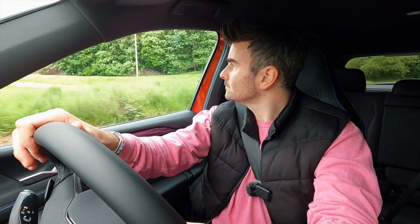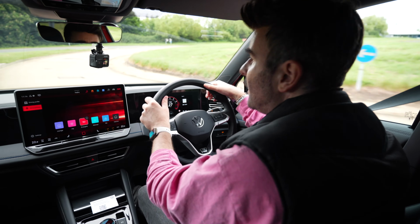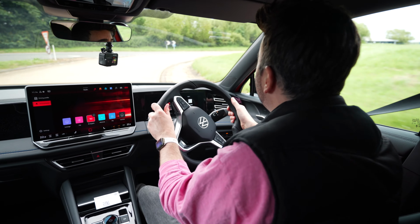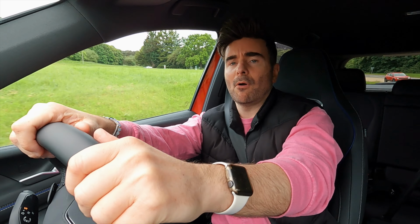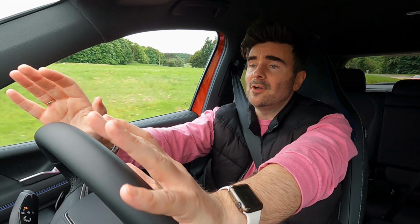Onto the brakes, but there we go. It's a little bit stiffer in the energetic mode. But I think overall, most people are going to be, again, this is a family SUV. You're not going to be driving like a hooligan in this car. And I think you're going to be pleasantly surprised with the majority of how it handles and the suspension.